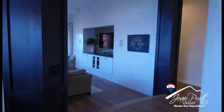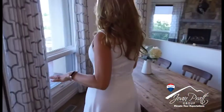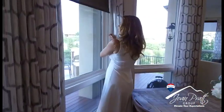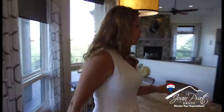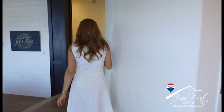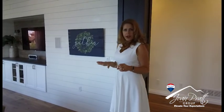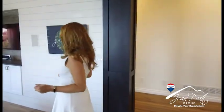All of the window coverings are included, and these individual windows here, in addition to opening on the bottom, also have sunshades because again, we're facing west and it does get kind of hot. Hand troweled walls here in the main areas. We've got this beautiful shiplap, and I did mention that all the window coverings are included, so you really can move into a house that is stylish and functional as well.